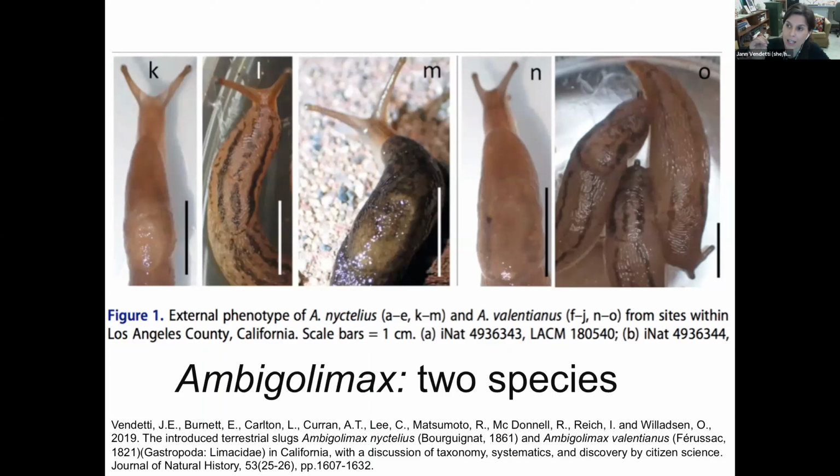People here say that there are possibly two species, Nyctelius and Valentianus, of this genus Amigo limax, and I should be able to tell the difference, and I can't. And I thought, oh gosh, what's wrong with me? I can't tell the difference between these.